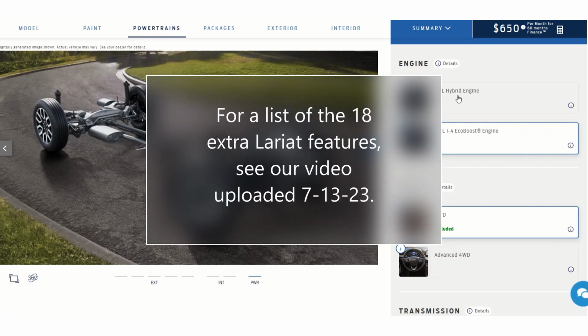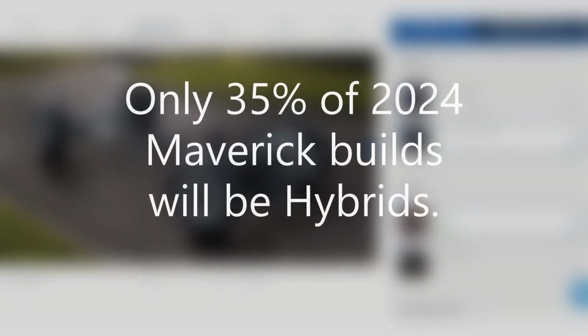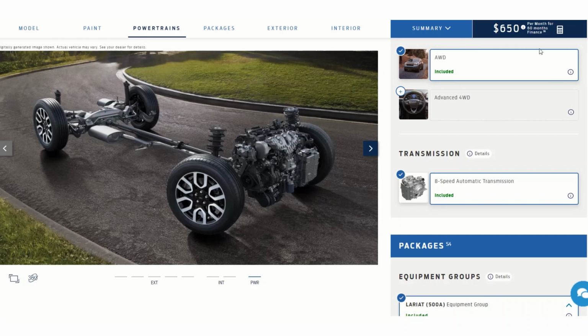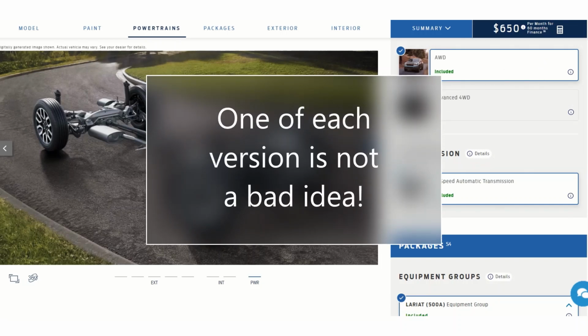this year is pretty much a mistake, because there's a long line of 2023 order holders that are converting, and the capacity for hybrid is probably already consumed by most of those people. So if you want a Maverick this year, I would order the all-wheel drive. If you want one next year, the hybrids will probably be more readily available.